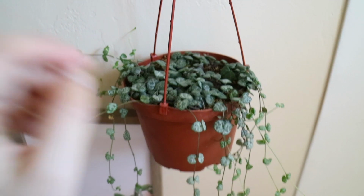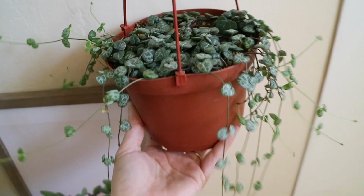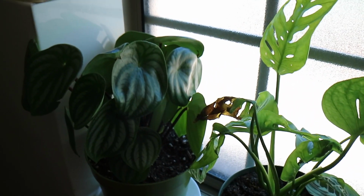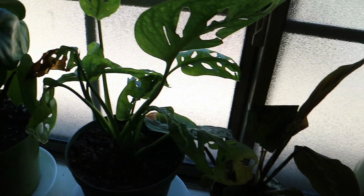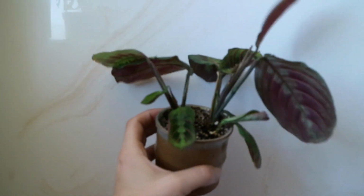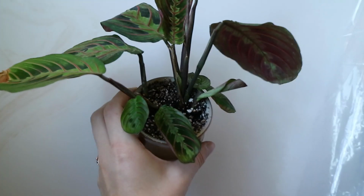I think I'll use a similar pot to the one I have my obovata in, because, oh my gosh, look at how beautiful and full she is. My plants up here in the shower window are really happy as well, but the plant that I'm most shocked about that is happy here, let me show you. This Maranta, I think, prayer plant, has put out an incredible amount of growth.